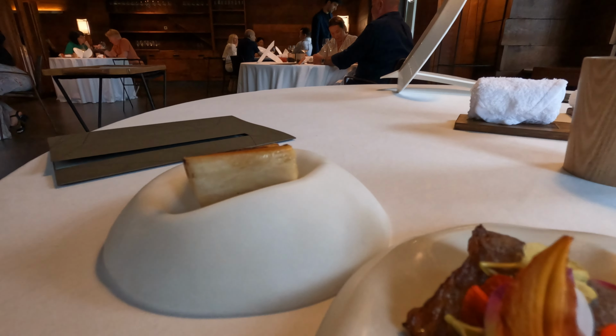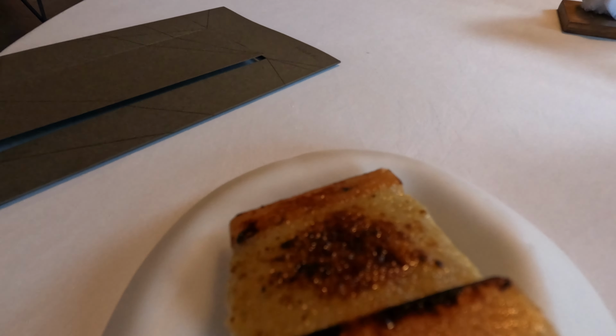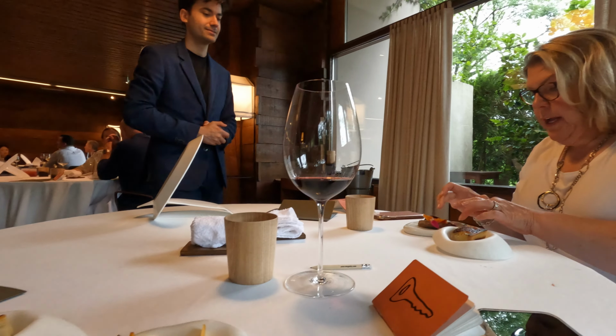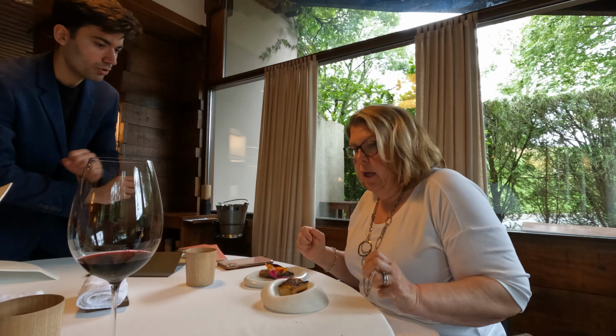Is that an actual bone? Yeah. It's real bone. Is it beef? Beef marrow. Yeah. Beef marrow with banana. So you recommend mixing it with both hands? Yeah. Okay, great. Thank you.